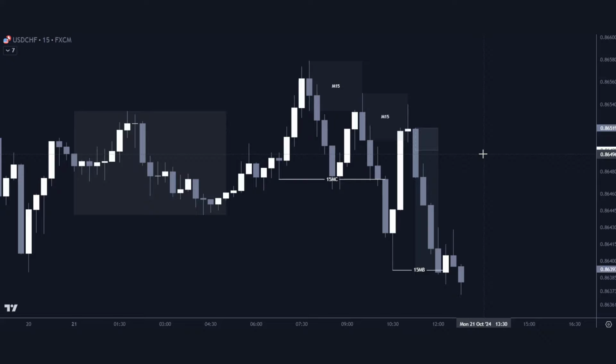Obviously it's a supply chain now because it needs 2 or more touches, right? But at the time when it's tapping into this area and we start to see the M1 break to the downside, yes, that's when we can anticipate it's going to be a supply chain, right? So obviously again, POI mitigation, we had the Asia high sweep as well. Yes, we did sweep out the Asia lows, but we first swept out the Asia highs.